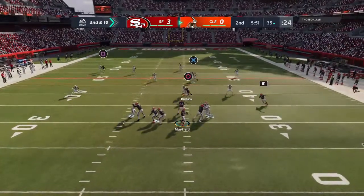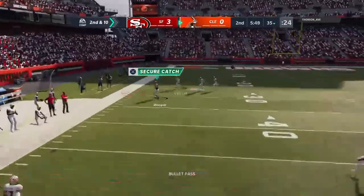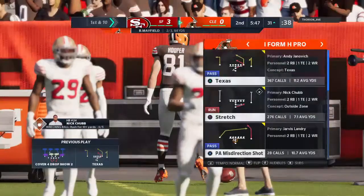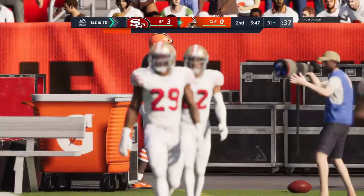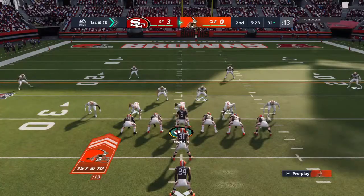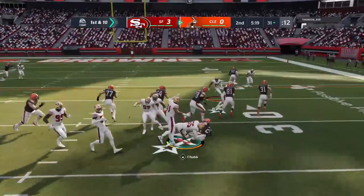On 2nd down, Mayfield again, and he'll take a shot here for Hooper down. And that's caught inside the 35, and he'll be out just a yard or 2 shy of the 30. It's a gain of 34. So the big play changes the complexion of things. Here's 1st and 10 just outside the 30.